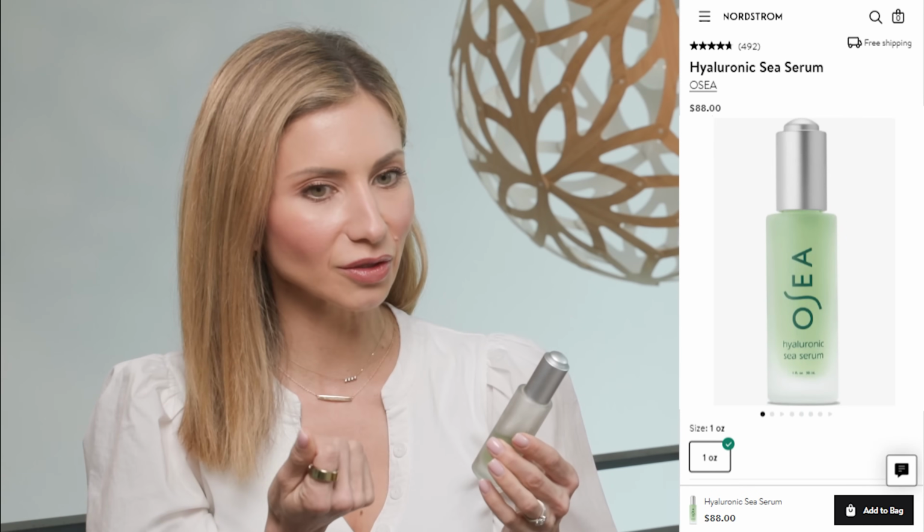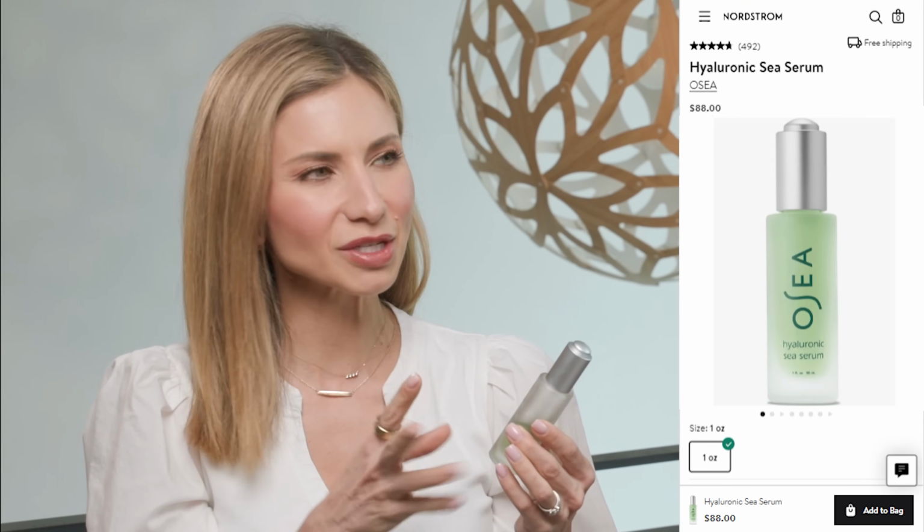So next I'll go in with this Osea Hyaluronic C Serum. I guess it's like a hyaluronic acid. Okay. This was a recommendation from my esthetician recently. This is my first bottle. I'm about halfway through with it. I'm unsure how I feel about this. The texture is a little kind of slimy. Okay. Not bad, but just different, right?